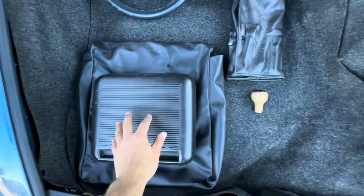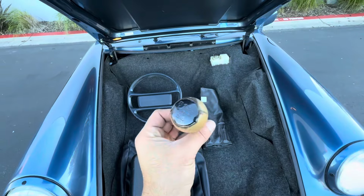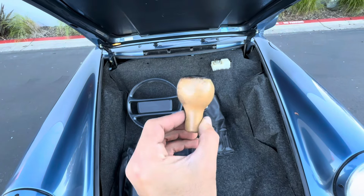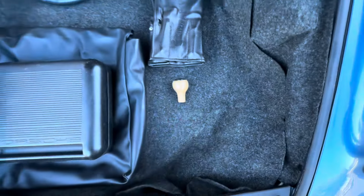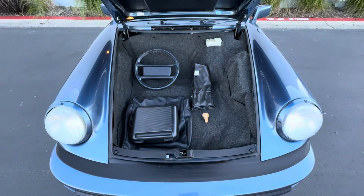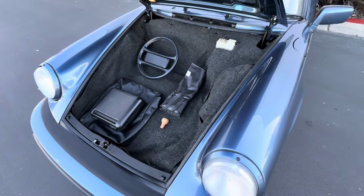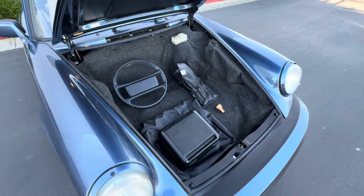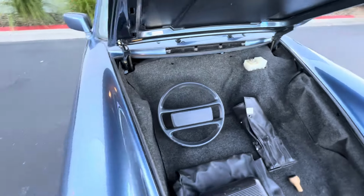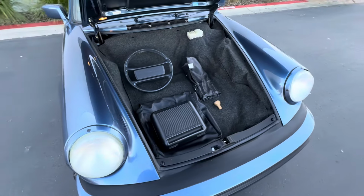You have the compressor. And most importantly, because a lot of people like to whine, I also found the original shift knob. That's the original shift knob. It's got some wear to it. You guys could probably get it recolored, but it's right there. There's a few miscellaneous small little parts, like another gas cap and whatnot, in a bag. Everything we have, we'll put inside the car for you guys. But all of this goes with it.